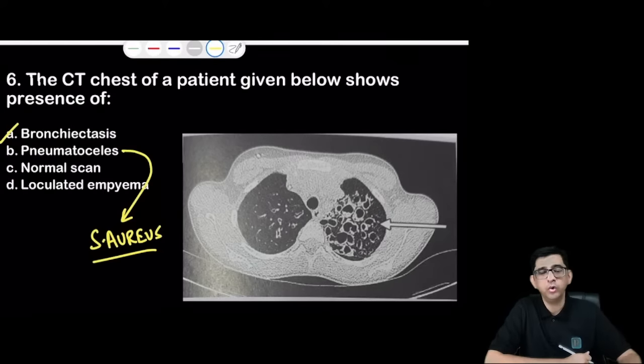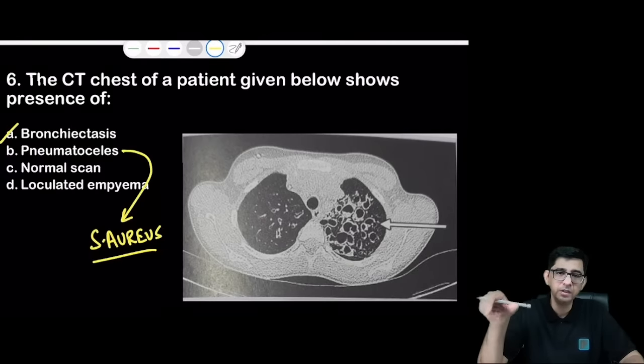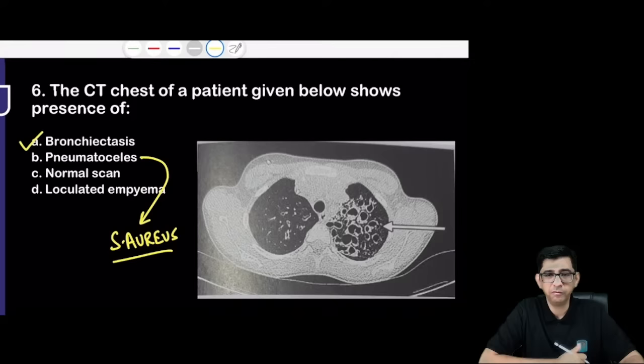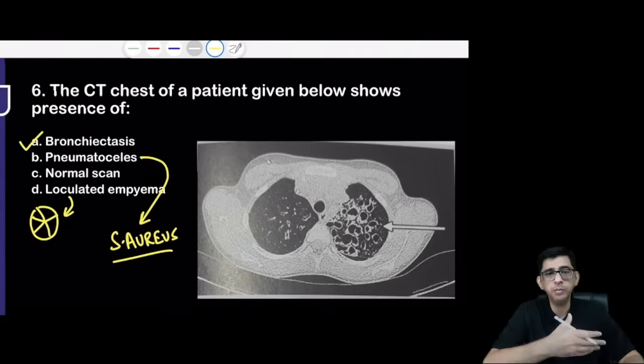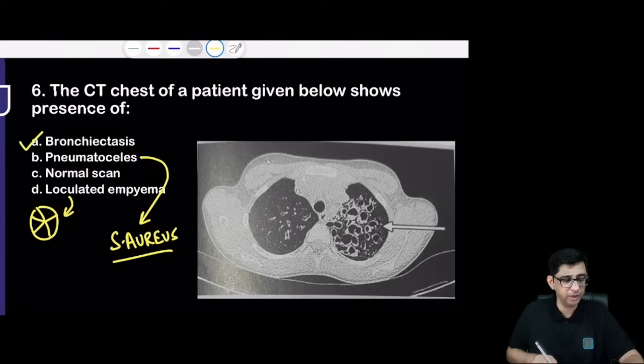Mithu, for signet ring, no, you need comparison with a blood vessel. The airway and the blood vessel in comparison then have to be taken for a signet ring appearance. So here I can just say I can see some cylindrical dilatations with thickened airways, which is why the answer goes in favor of bronchiectasis. Loculated empyema, again, for empyema there would always be septations present. There would be some focal collection and some septations. And this is anyway not a normal scan, so a pretty easy one that I put up.